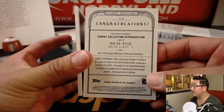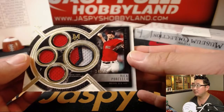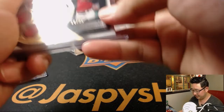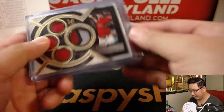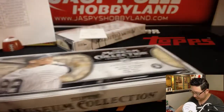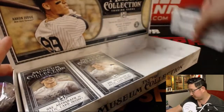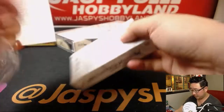And behind the Astros edition of Nolan Ryan is primary pieces, Rick Porcello, 14 out of 25. Rick Porcello. In Italiano, maybe Rick Porcello. I guess in Espanol, Rick Porcello. There you go. That's for the Red Sox. That'll go to Mario. All right. Next box. Good luck.